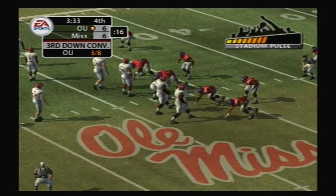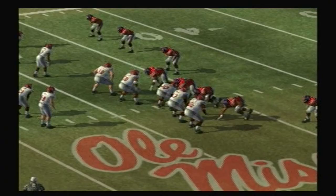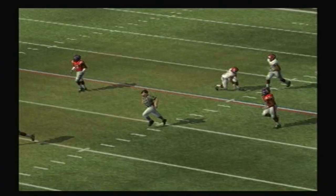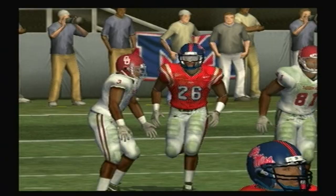The Sooners come out in the shotgun. He drops back. He steps up. He's looking. Airs it out long. And that one's fallen incomplete. Oh, he could have had a big reception that time, guys. Just let that one get away from his vision just for a split second.